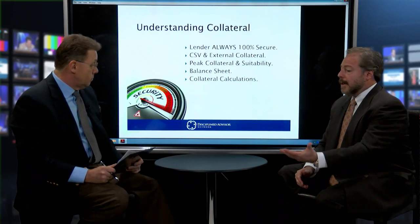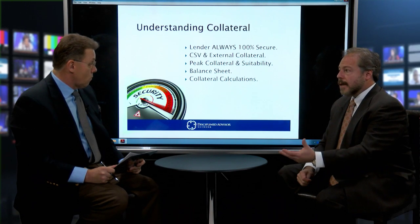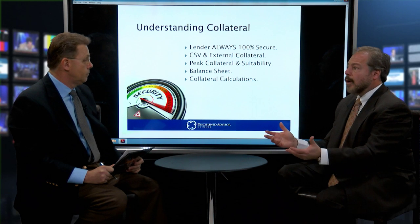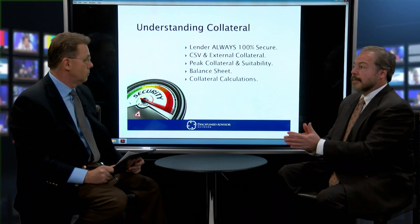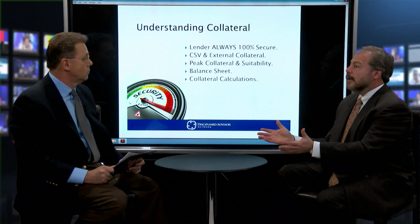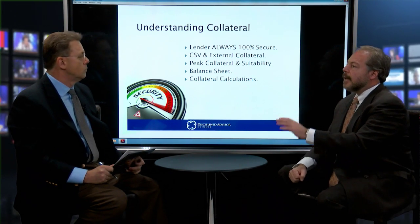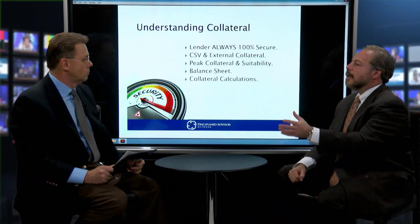Yeah, and at the beginning, they're going to make worst-case assumptions. So they don't know how the policy is going to perform day one. So they're going to assume the worst. They're going to assume the guaranteed crediting rate. And then after the policy has performed for a year, they can look at actual crediting rates and reevaluate their assumptions.